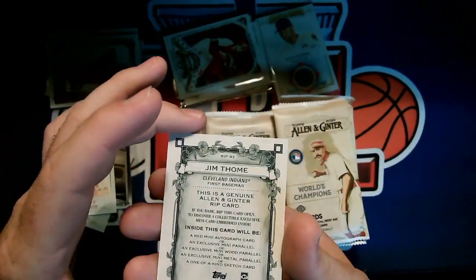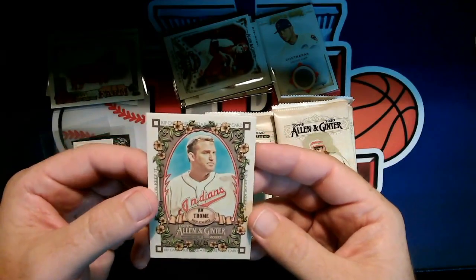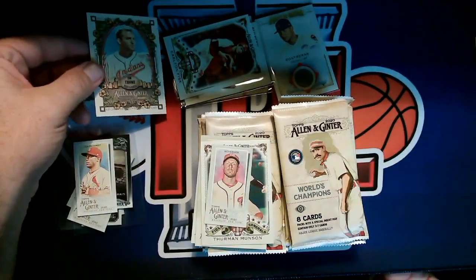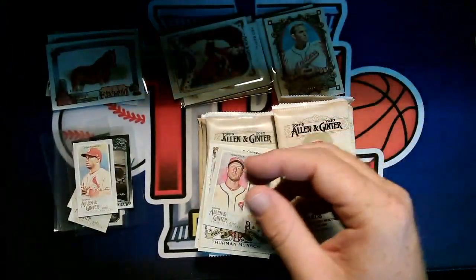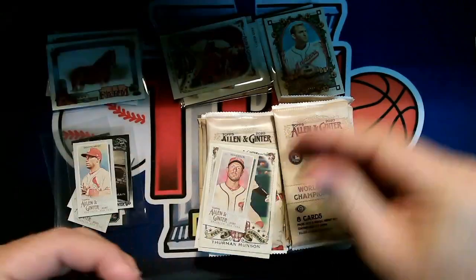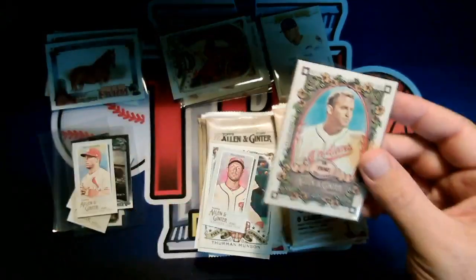Oh my god. I've heard about these, Landon. You told me about these. And now we have a 43 of 75 rip card. Oh, geez, I can't decide. I gotta set this aside for now. Oh, that's gonna be hard. I don't know what to do on that one. Oh, man. That might have to be a separate video or something.